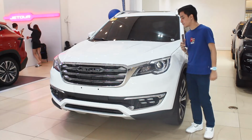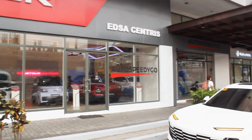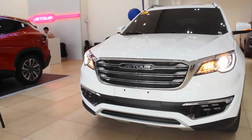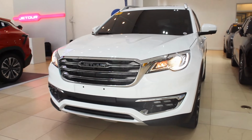So it's been a while since I've done a Jetour review. I'd like to thank everyone here at Jetour Auto Centris in their newly inaugurated showroom. What I have here today is the 2024 Jetour X70 Travel. This model is only second to the base model.